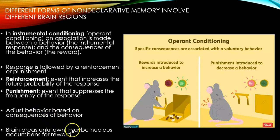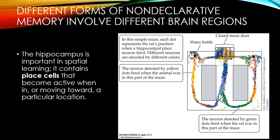The brain areas for instrumental or operant conditioning are unknown. Perhaps the nucleus accumbens is involved when we're talking about reward. That seems to be the reward area of the brain. And again, we'll talk more about that when we talk about drug use. But this is another type of non-declarative memory where these are associations that happen over time.